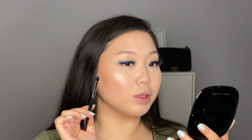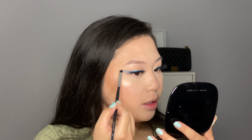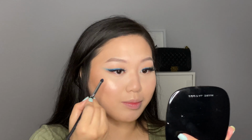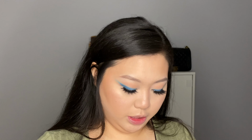Okay, so that's pretty much all the face makeup. I'm just gonna go back in with the brush that we used for the blue, and I'm not gonna add any additional product. I'm just gonna sweep it out more since we did take some of it away. Just like that. And then now I'm just gonna smoke it a little bit on the bottom lash line. Just gonna put a little bit of highlighter in the inner corners before we add the jewels.